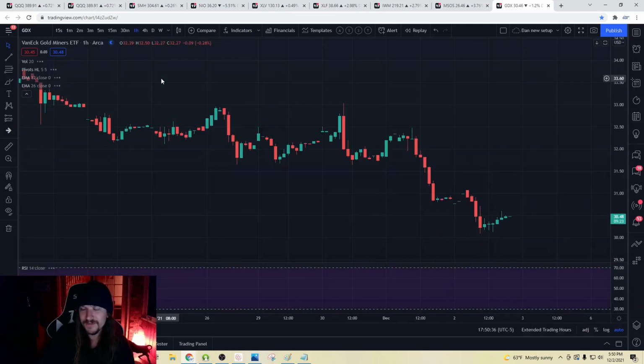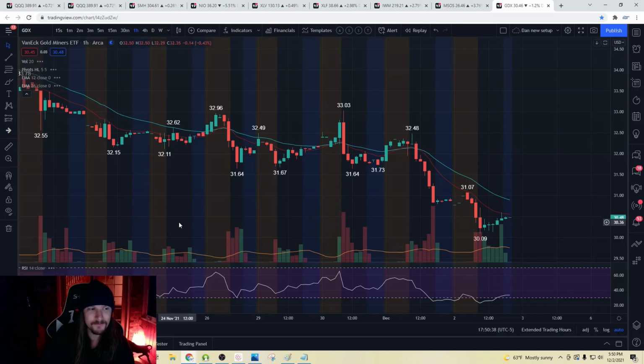And we'll see if the bulls can shape up an hourly trend change in GDX.